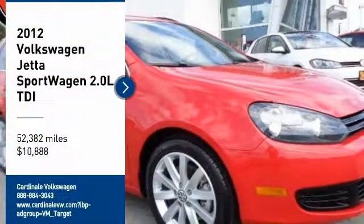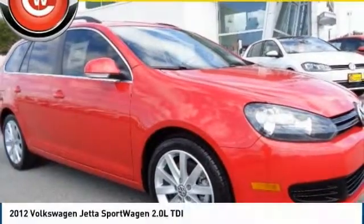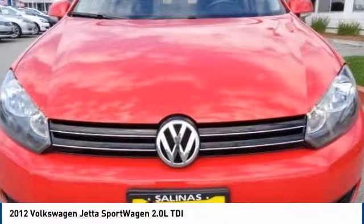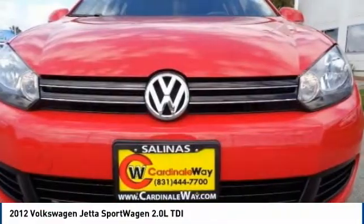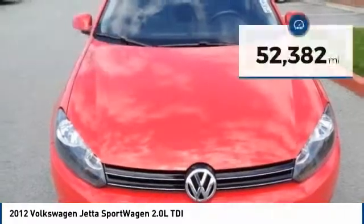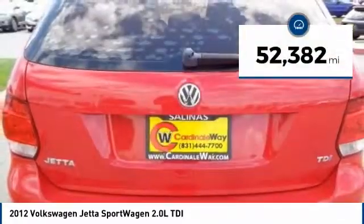Stop by and take a look at the 2012 Jetta. The Jetta is a premium car that is family-friendly with a great price, agile and confident handling. Volkswagen Jetta, priced below $15,000. This vehicle has less than 55,000 miles.